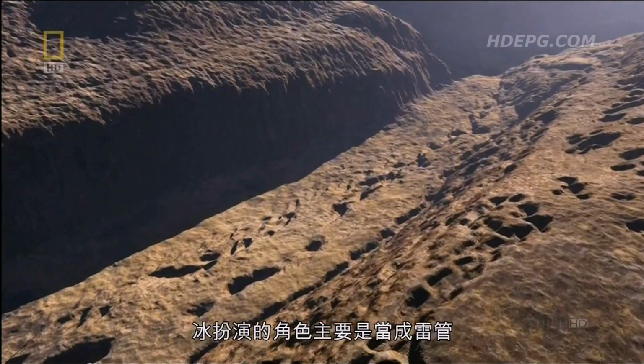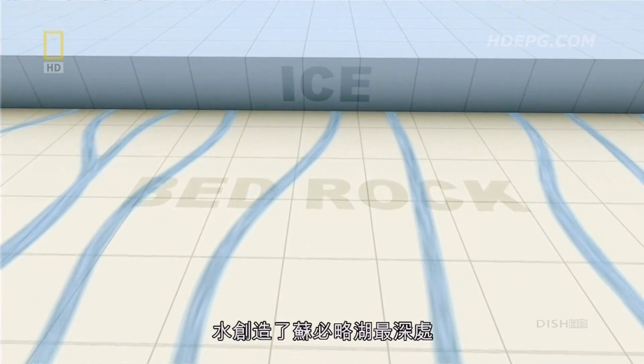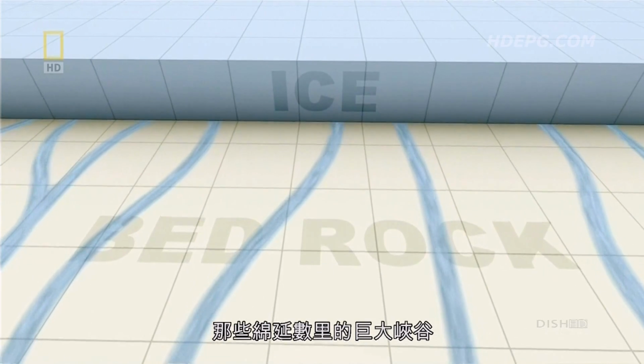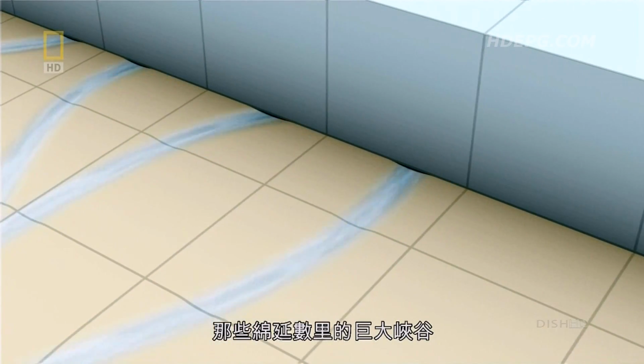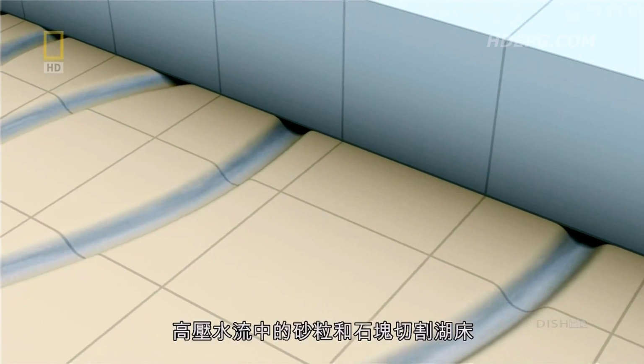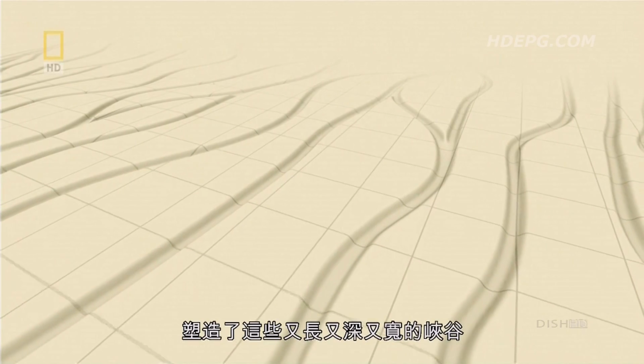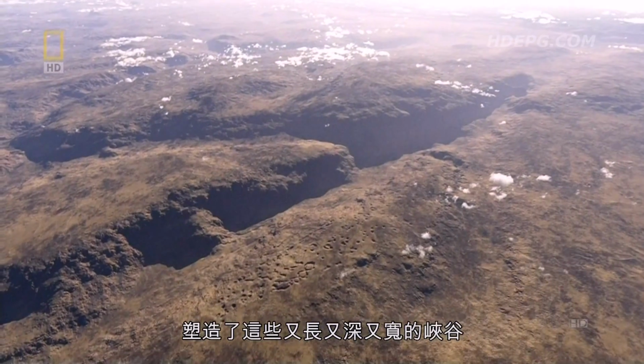Ice plays a role, but it's primarily acting as the cap, and it's the water flowing underneath which is really carving those channels. So water created these huge hidden valleys, which run for many kilometers at the deepest part of Lake Superior. The sheer weight of the glacier pressurized the meltwater. Sand and rock particles in the high-pressure streams carve through the bedrock, shaping these long, deep and wide valleys.